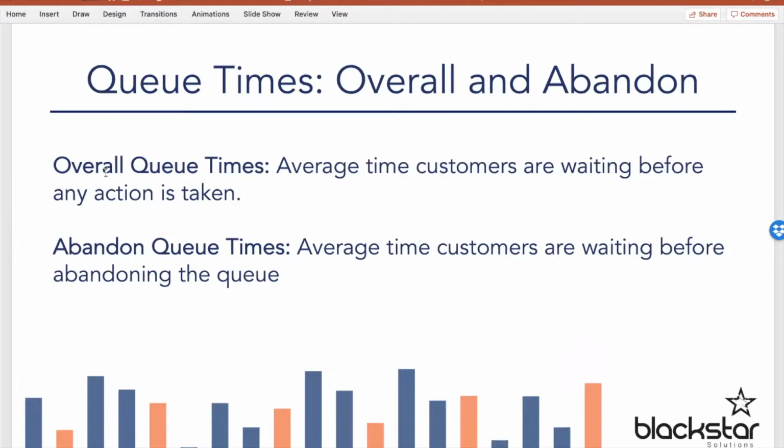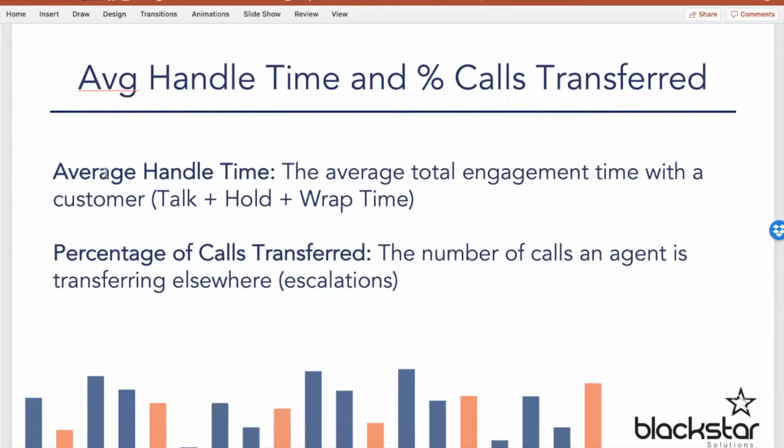I want to shift gears now and start to talk about the other side, because honestly, the other side is equally as important. Yes, the amount of time that someone waits and the experience that they have while they wait is going to impact their opinion of your organization. But once they get connected to someone, that also is going to have a big impact. So where I want to go here is to take a look at some metrics about agent performance. And there's two of these measurements that we're going to counterbalance against one another to create one total metric. Those measurements are average handle time and percentage of calls transferred.